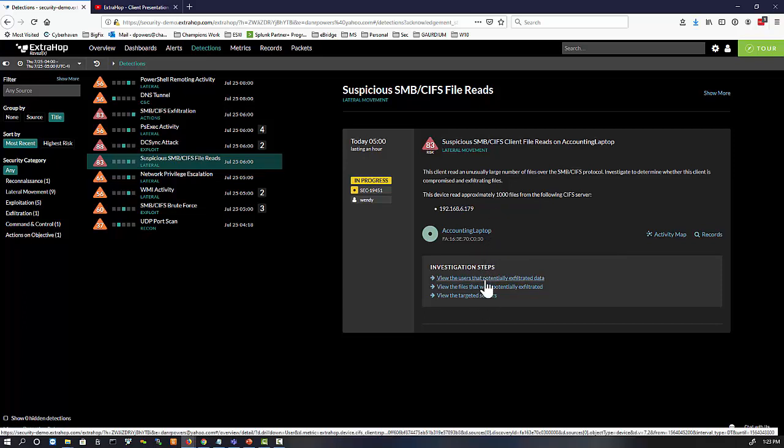Hey, go look at the users involved in this. What files are they moving around? Should that user have access to these files? Should they be moving them? And view the targeted server they're going to. So right here are these investigation steps. This is where I'm trying to show you, with a couple clicks, so far it's one click.